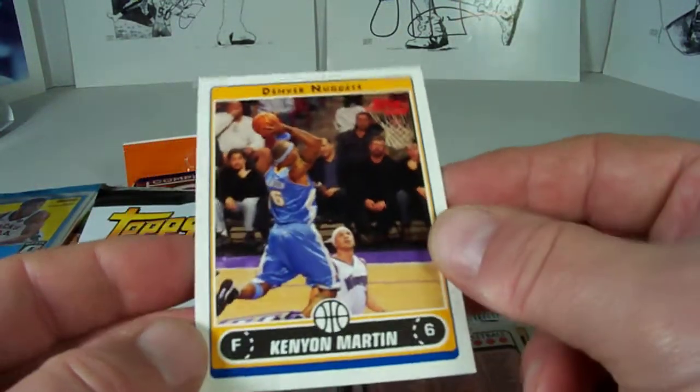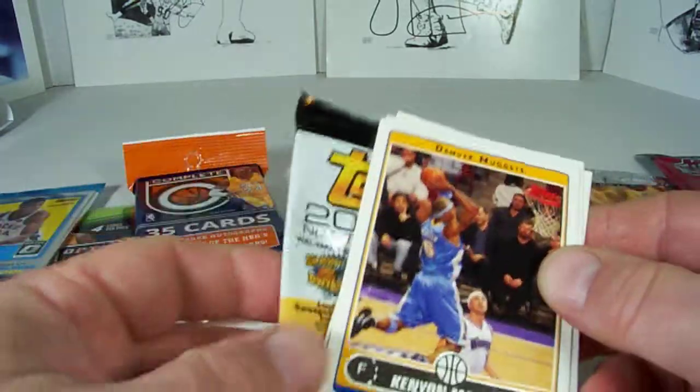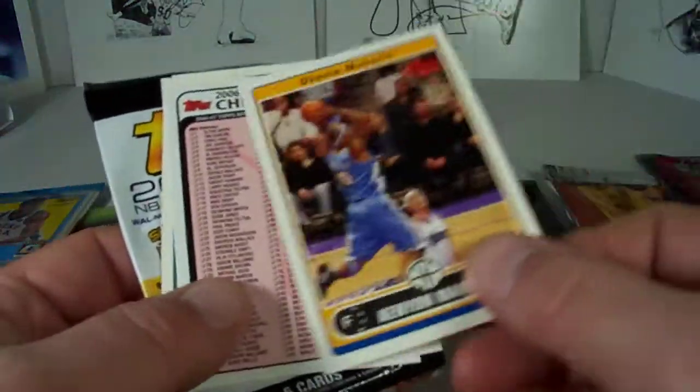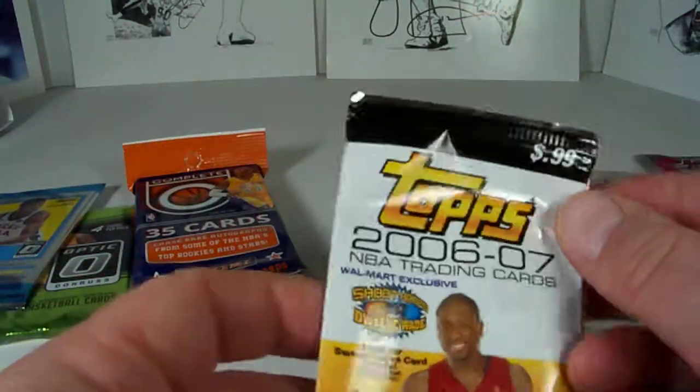And Kenyon Martin, there we saw. He had a decent career. Not the greatest, but okay. I actually kind of like that design. That's a nice, clean design from Topps that year. I like those cards. All right, well, we're going to get out of the way, and we're going to let the guys here take turns.